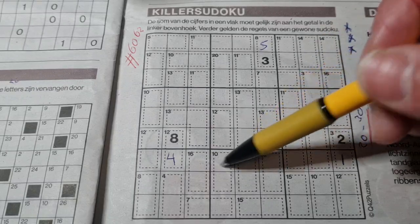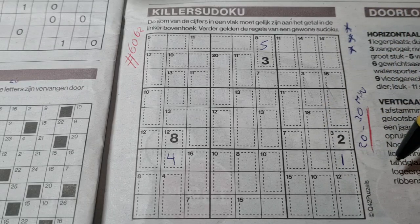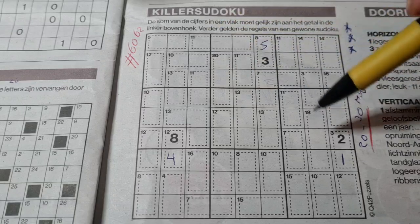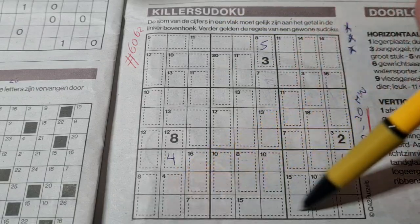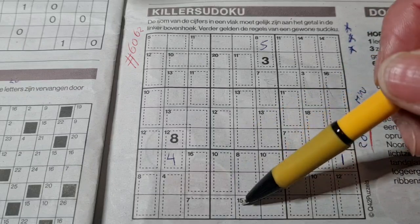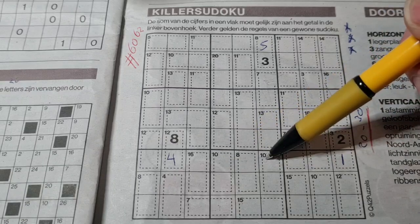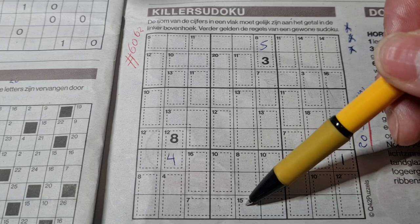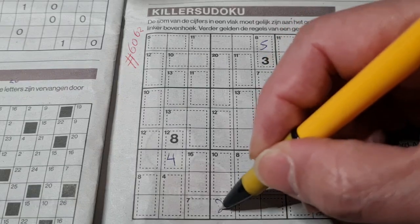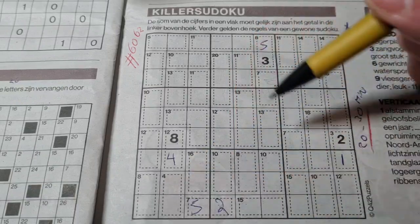What you need to know is the total sum of a big square is always 45. The total sum of a column is always 45. The total sum of a row is always 45. So let me count all these numbers, and eventually I know what number this will be. Here we have 10, 10 is 20, 20 plus 15 is 35, 35 plus 8 is 43. So 45 minus 43 is a 2. In the box of 7, the combination will be 2 plus 5 is equal to 7.